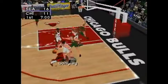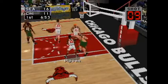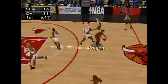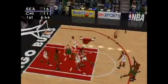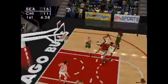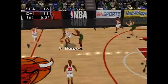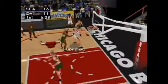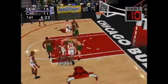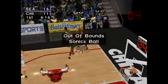Harper to Longley. Quick pass to Pippen. Shrimp steals the ball to Payton. He shoots from the top of the key. Misses the turnaround. Reeled in by McElwain. Baker with the shot. Couldn't get it to fall. Longley with the rebound. Longley gets the ball. From the post to Pippen. To Longley. To number 23. To Harper. To Pippen. Out of bounds.